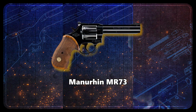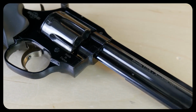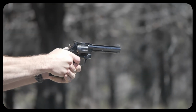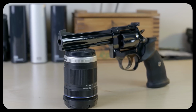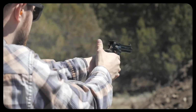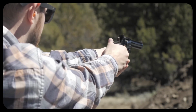Manurhin MR73. The Manurhin MR73 in .357 Magnum is a double-action revolver known for its incredibly smooth trigger and remarkable accuracy. French special units like the GIGN have used it, which says something about its reliability and precision. With a 6-inch barrel, it can group shots as tight as 0.86 inches at 25 yards and stay around 1.5 inches at 50 meters. So its consistency appeals to folks serious about honing revolver skills.